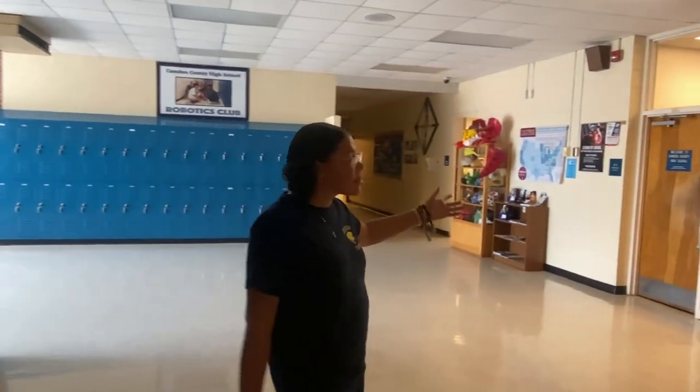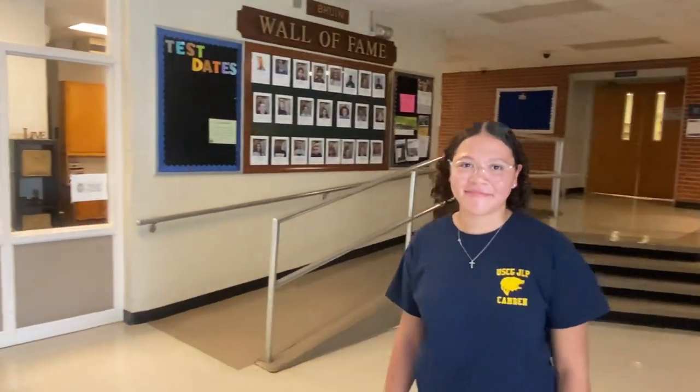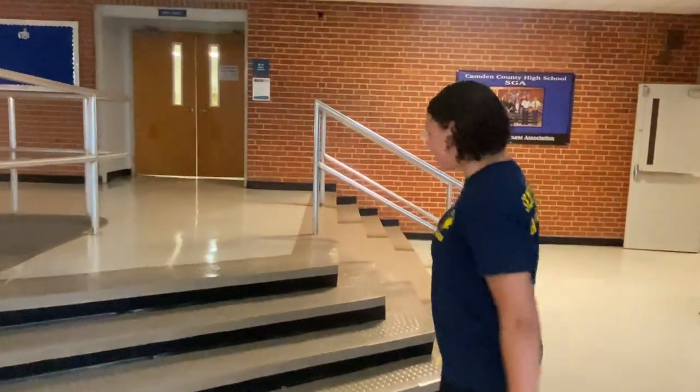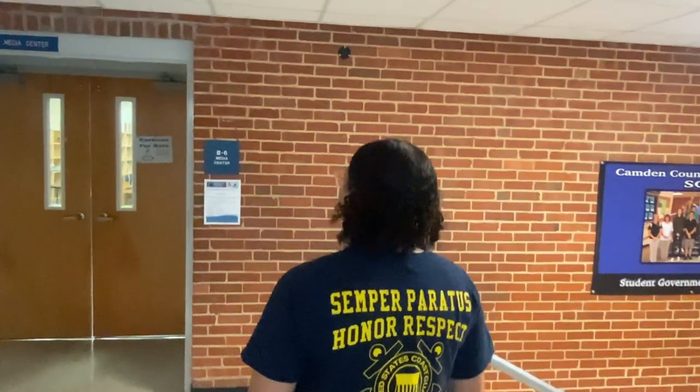This is where Miss Overton works. She's the one who handles all the schedules, the classes, and she's just overall amazing. If you have any questions, make sure you ask her about it. All right, so up these steps are going to lead to the media center. The library, where all the books and computers are held. So if you want to get a book, come in here. If you want to just chill and, you know, get your work done, great place to do it.